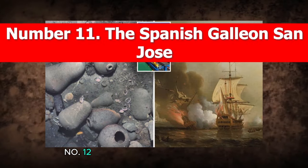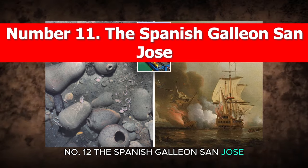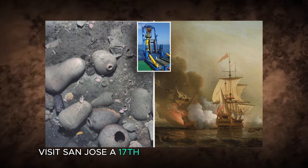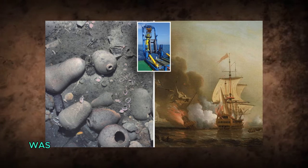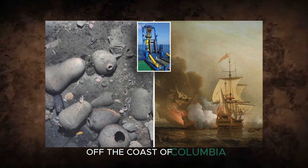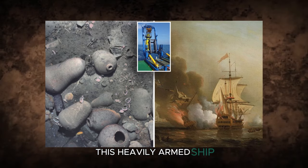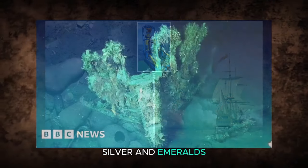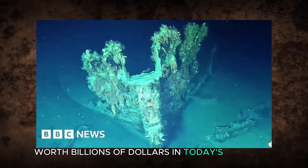Number 12. The Spanish galleon San Jose. The San Jose, a 17th century Spanish galleon, was sunk in 1708 during a battle with the British Navy off the coast of Colombia. This heavily armed ship was carrying a vast treasure trove of gold, silver, and emeralds, worth billions of dollars in today's currency.